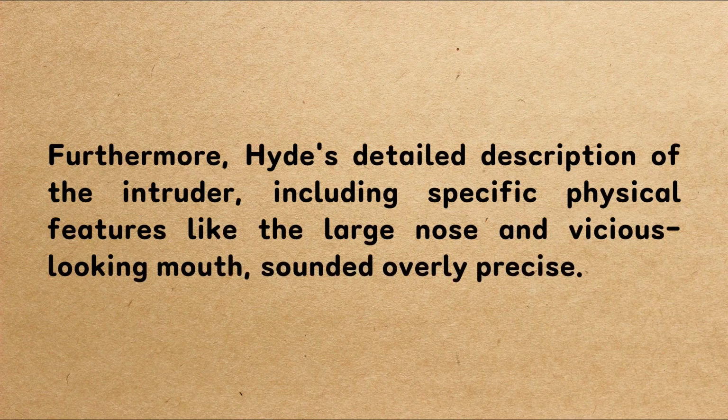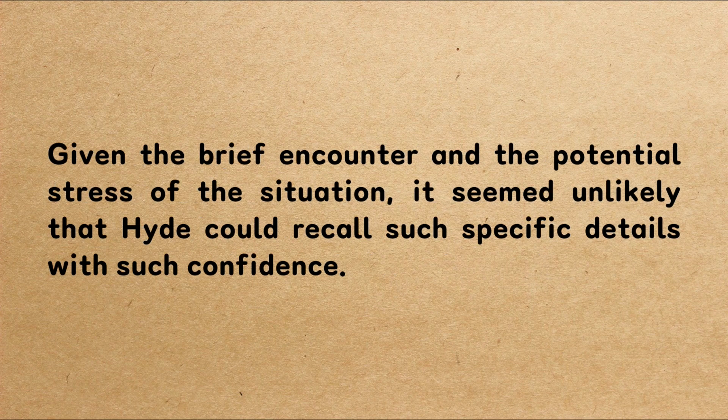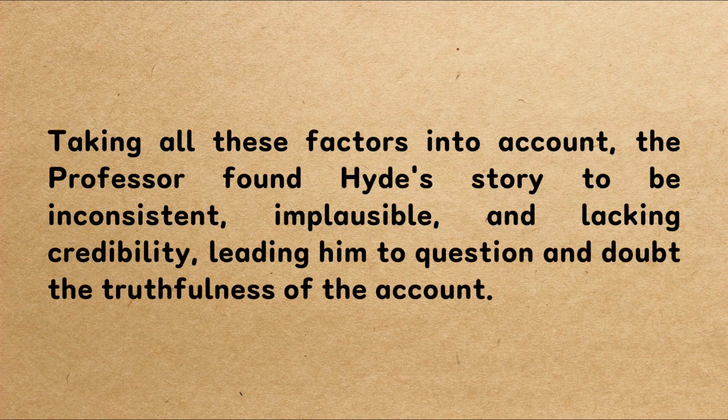It appeared to be a questionable decision on Hyde's part, and raised doubts about his motives. Furthermore, Hyde's detailed description of the intruder, including specific physical features, like the large nose and vicious-looking mouth, sounded overly precise. Given the brief encounter and the potential stress of the situation, it seemed unlikely that Hyde could recall such specific details with such confidence. Taking all these factors into account, the professor found Hyde's story to be inconsistent, implausible, and lacking credibility, leading him to question and doubt the truthfulness of the account.